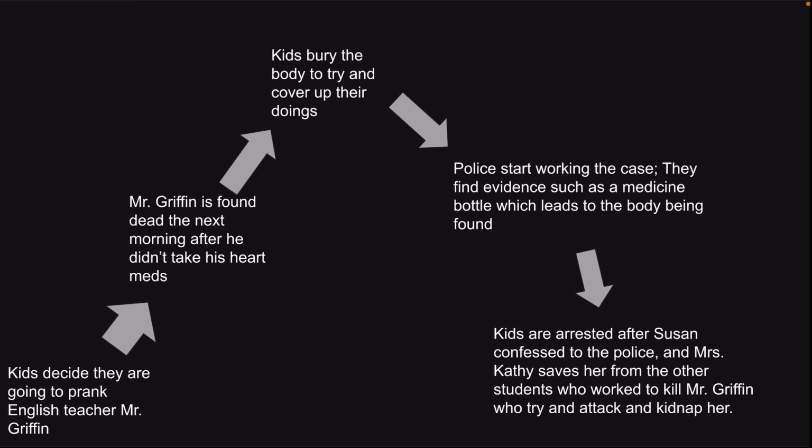The suspenseful events come when they kidnap Mr. Griffin, and the prank would leave him out at a spot near a waterfall overnight, and the plan was to release him in the morning. However, it took a bad turn because Mr. Griffin has a deadly heart disease, which we figure out in the book. So when he didn't take his medicine that night, the students find him, and they're kind of shocked to see him dead the next morning. However, they leave behind evidence, which is later used to find his body, such as a pill bottle.